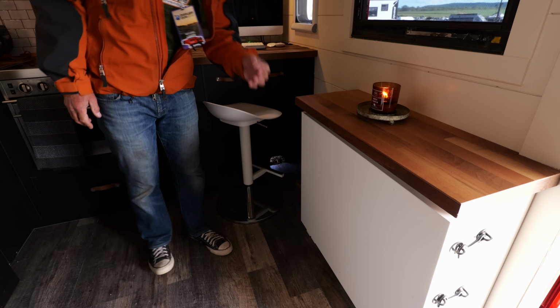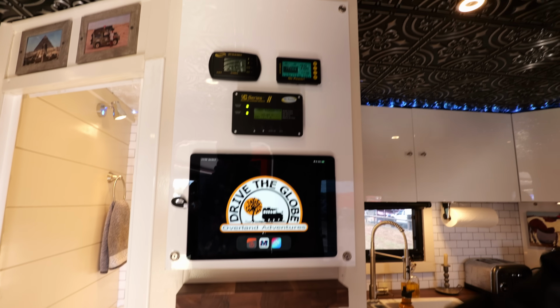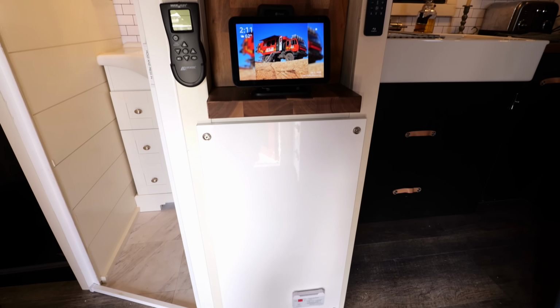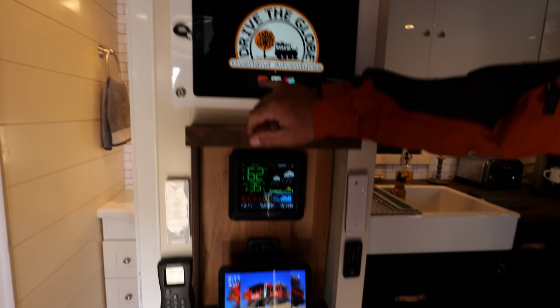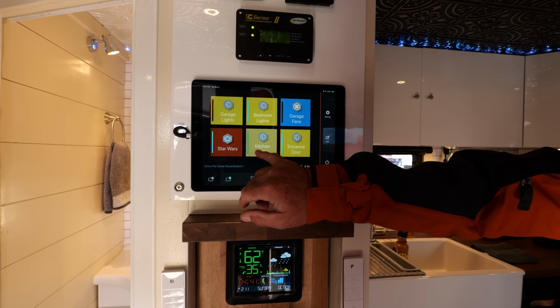One of the changes that I wanted to make sure of for the future, if I need to modify anything, is that I created a chase on this truck. So these panels come off, and so does this one in the middle, so I can bring things in from the garage in the future. And I decided to go all touchscreen. So I have Garmin power switches. They control lighting and all the rest of the stuff.